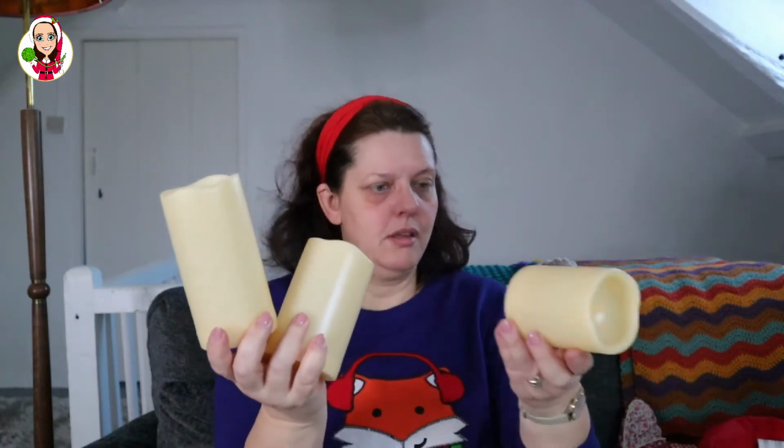I thought I had two. Lots of these Father Christmas things. Oh, I've got some LED candles as well. I don't know if they've got batteries in them. So I've got these little candles. I don't think they have got batteries in.